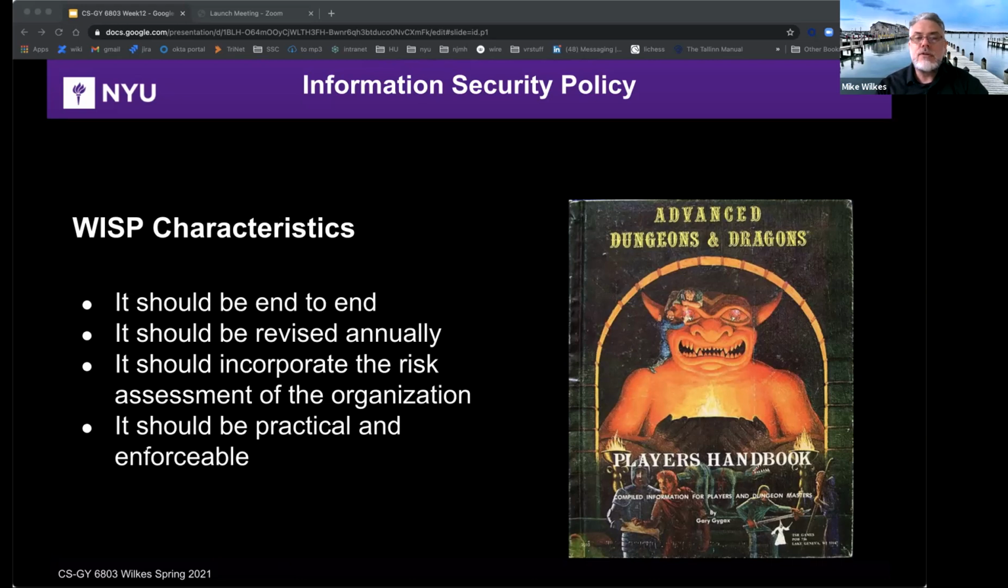The WISP should secure the organization from all ends. It should cover all software, hardware, devices, physical parameters, human resource, information data, access control, policies, and procedures within its scope. So here I have a picture of the Dungeons and Dragons Advanced D&D Player's Handbook. That's sort of a little bit of what we're going for with talking about WISP characteristics and being end-to-end.